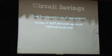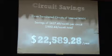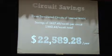So now, those 3 terminated circuits will total $1882.44 a month in savings. A year, it's a $22,000 savings a year.